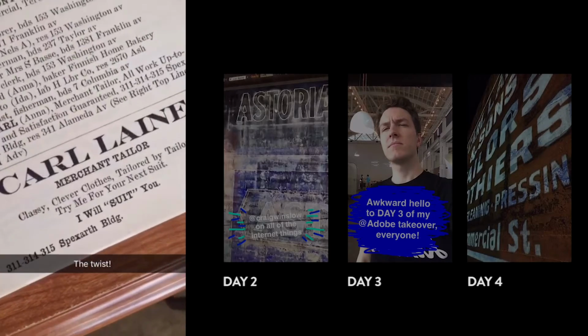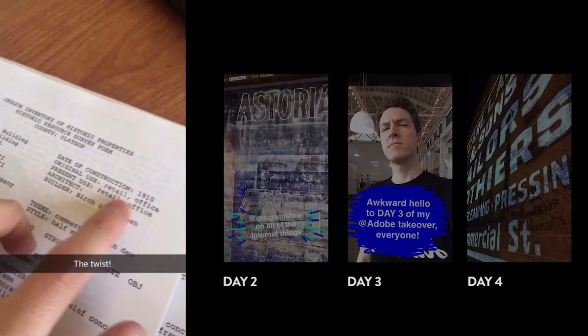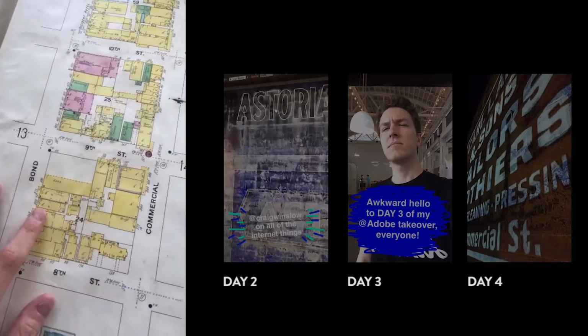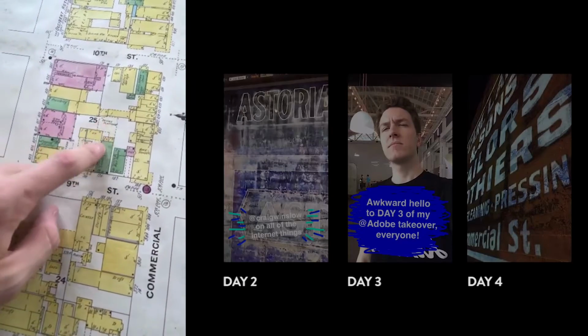So it turns out this guy, Spexarth building, was built in 1910 and survived the fire. So this is 1908. This is all wood. 2 years later, 1910, is where the Spexarth building is. My ghost sign will be here.